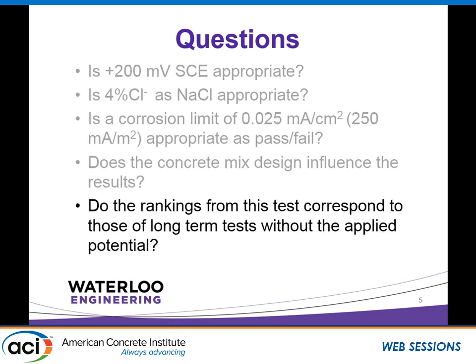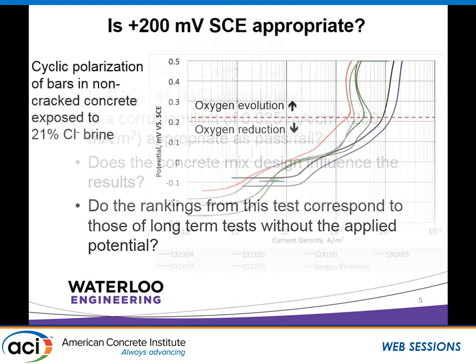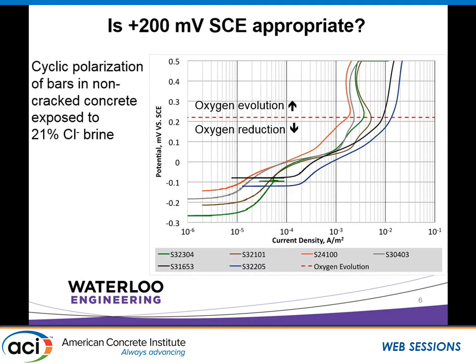And the most important question, of course, do the rankings of the different steels from this test correlate or correspond to those from more conventional tests? So this is what we set out to determine. Well, first of all, the potential.